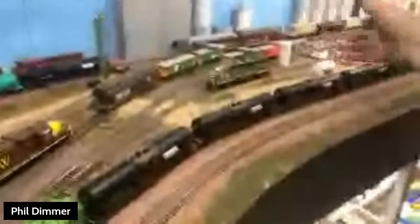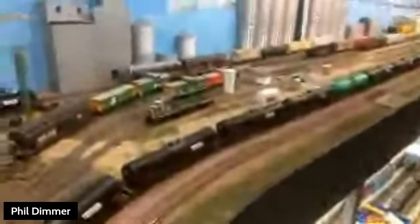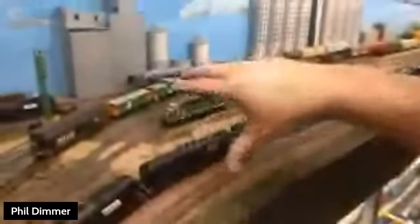This in here, there's an engine area, and then there's a spot where you can park. They use it as a deadline, and also for parking their maintenance-of-way stuff on there. Everything is kind of condensed here because the tracks actually kind of flip-flop.